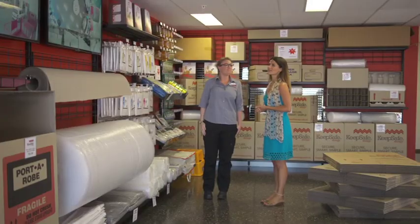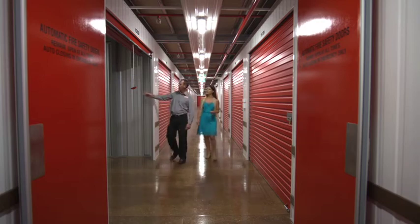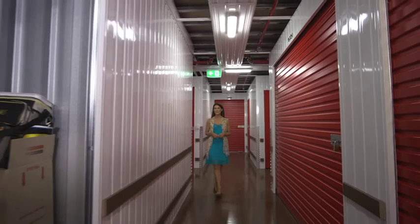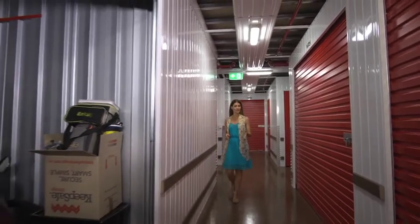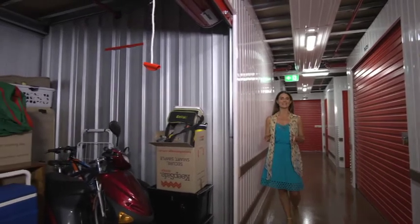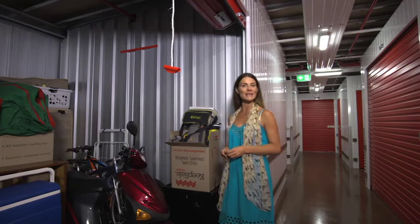Not only are their staff super friendly, but there's no lock-in contracts and the minimum stay is only 1 month. So if you're downsizing, moving, travelling, building, renting, or you want to store some excess during a house sale, KeepSafe Storage have you covered with their locations in Balcatta, O'Connor and soon to be in Welshpool.